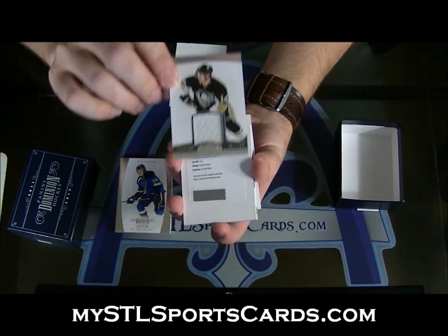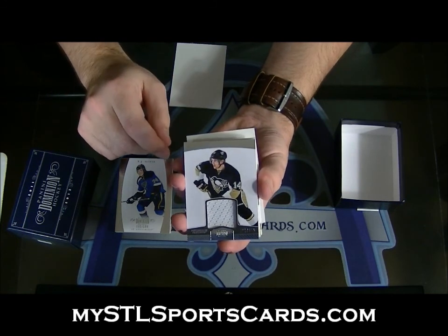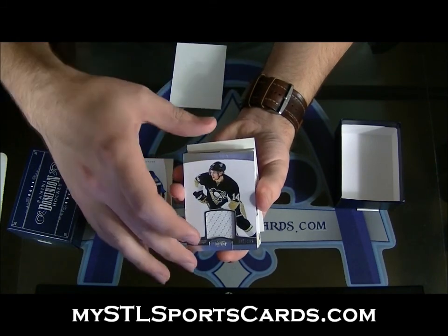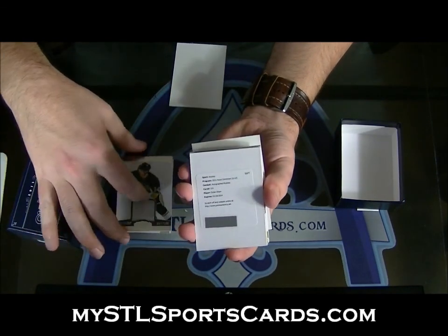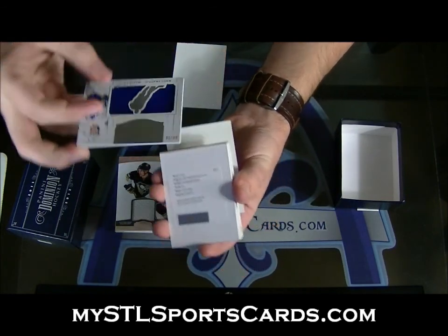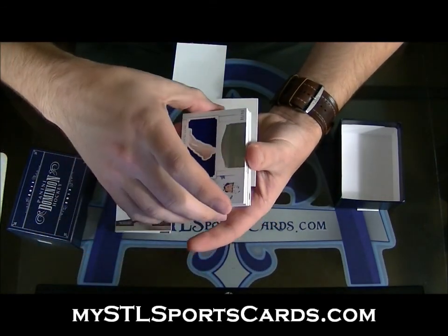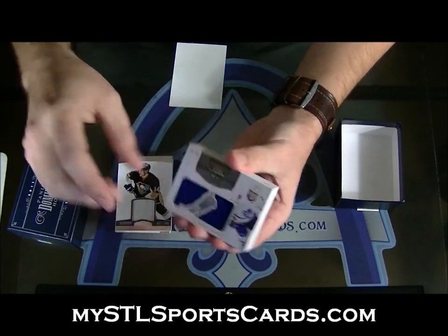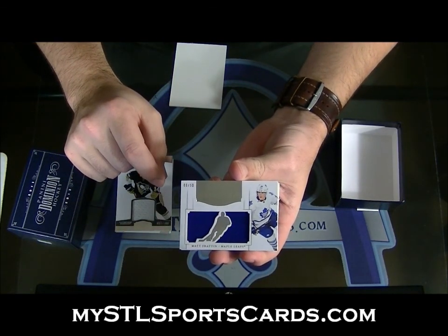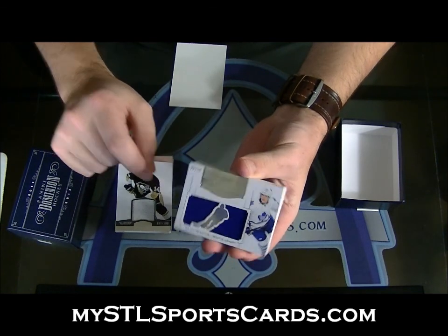Chris Kunitz, jersey to 100. So far, I think you're doing all right, Kenny. Because there's one jersey. Let's go to the back, see what we can pull out of here. I'm trying to make this climactic for you. Number to 50, Matt Fratton. Matt Fratton, number to 50, Mammoth jersey.